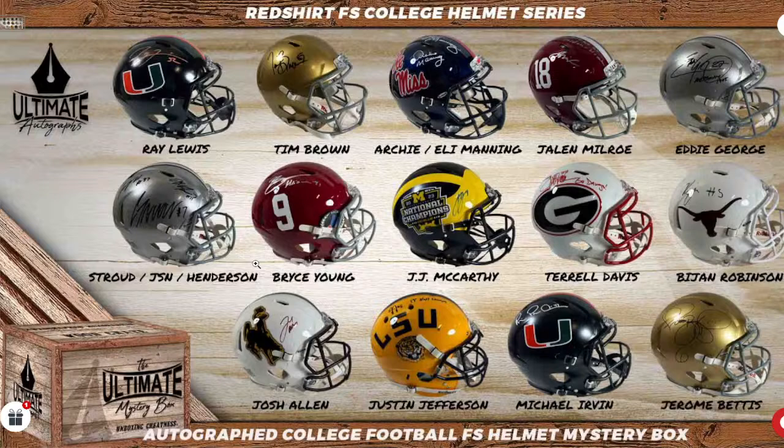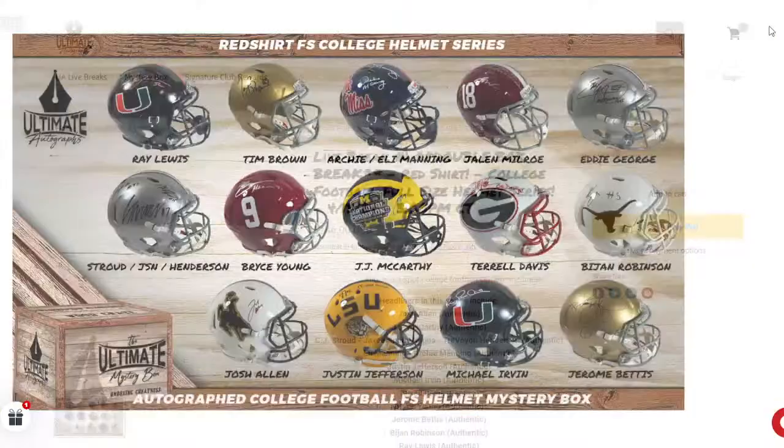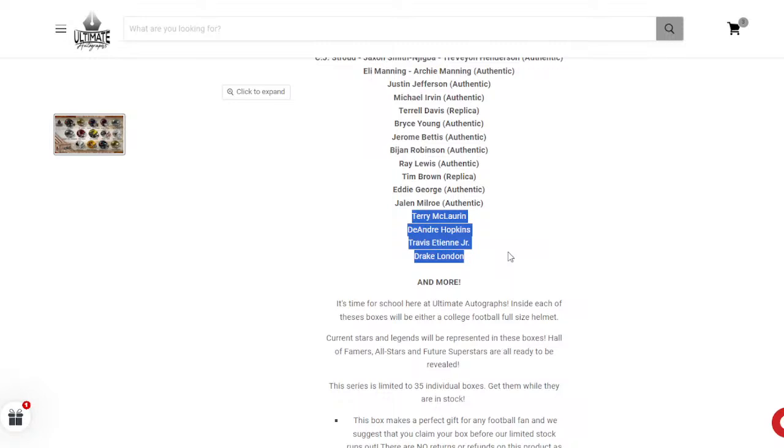So that is what's left out there, ladies and gentlemen, in that redshirt college, not to mention Terry McLaurin, DeAndre Hopkins, Travis Etienne Jr., and Drake London. And those hidden gems, ladies and gentlemen, those hidden gems are out there. Four more minutes to go if you guys want to close out that college.